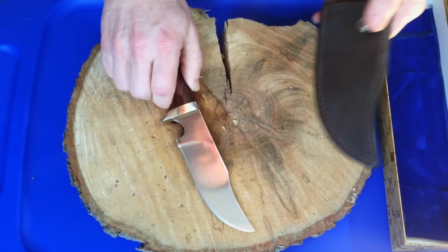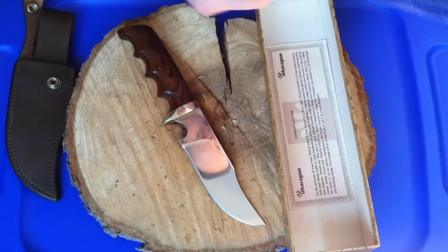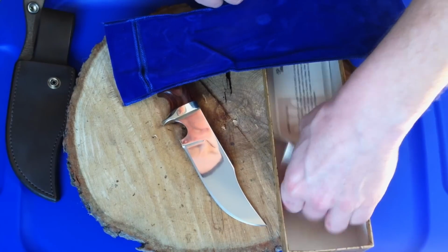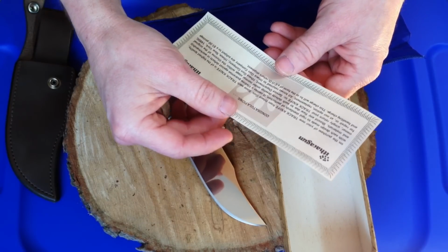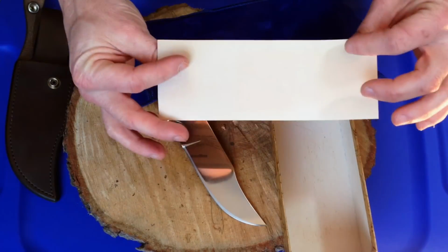The knives were boxed in a wood colored looking box, and they come with a beautiful felt lined bag, and then it tells you a little history on the purchase of your new Track knife from Ithaca Gun, et cetera, et cetera. Congratulations.